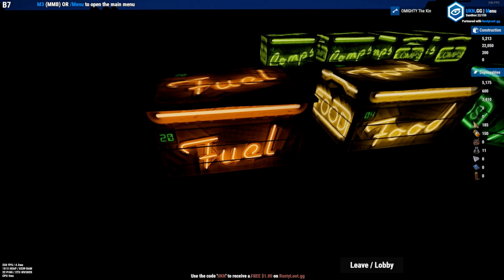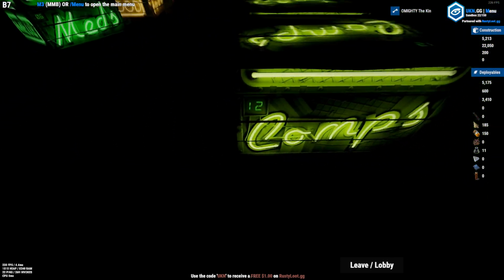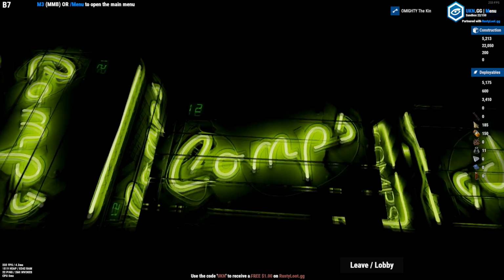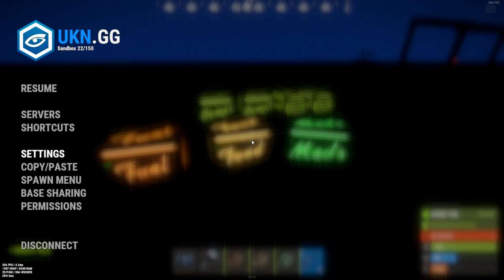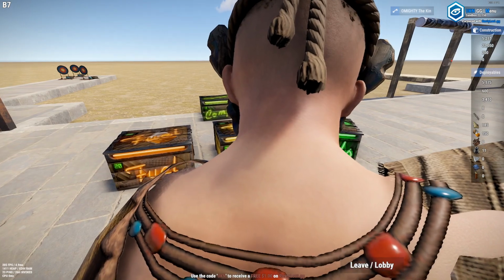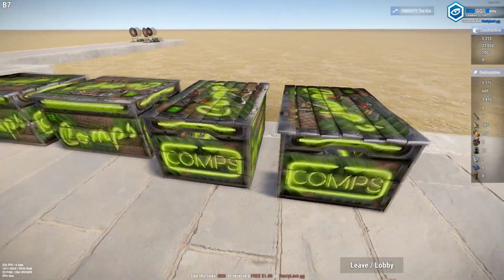I like that we got the fuel storage box. I'm pretty sure that was a large box, but I don't really think we need a small storage box. The food storage box is okay as a small storage box. The med storage box is okay for a small storage box, but I really don't think we need a small comps box. But I guess that could just be nitpicking. I do think that there is other items that these storage boxes could be themed after, and I don't think comps is really the most appropriate.